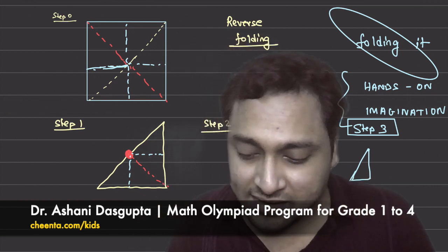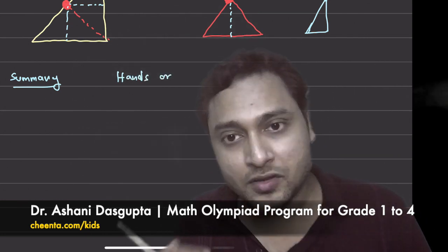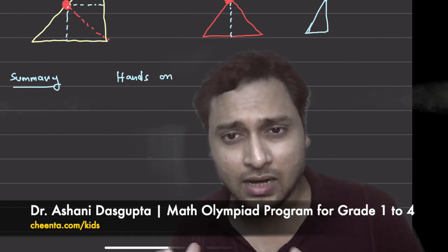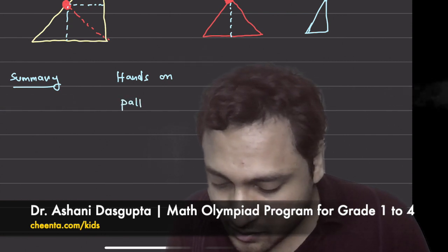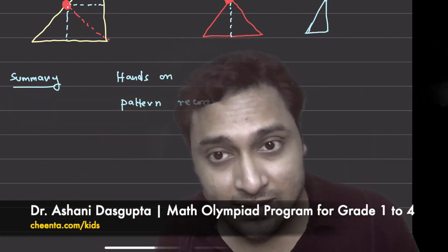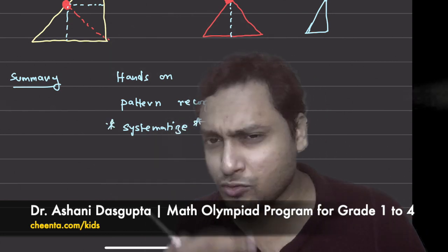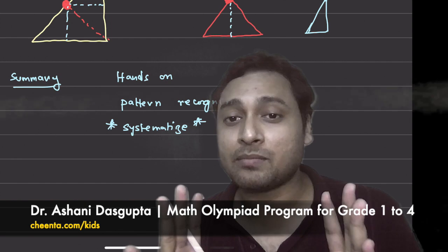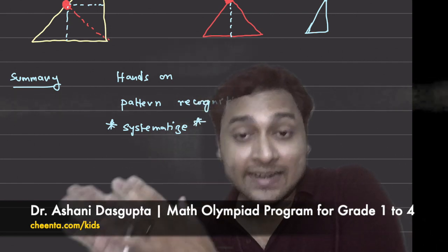So let me just summarize. Hands-on mathematics: use models, use papers, use software like GeoGebra, like Algodoo, or other types of software that we use in our programs. So a hands-on approach to mathematics, pattern recognition. It's very important that the kids learn how to understand, see, and appreciate patterns. And then systematize. This part has to be done very carefully because we don't want to be too formal so that they get bored or scared. Love for mathematics should be the driving force. That's the key idea.